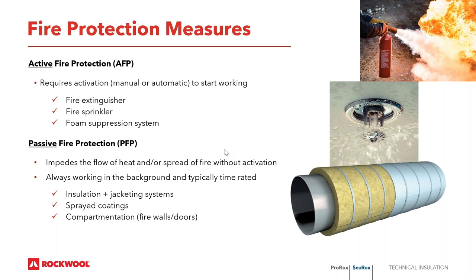So passive fire protection helps to keep a fire contained, giving more time for it to be extinguished before more damage is caused. This then allows evacuation and emergency personnel to respond. But insulation can be used as a potential solution, which can deliver really reliable fire protection.